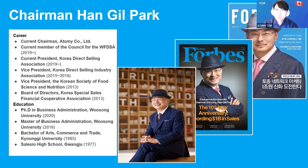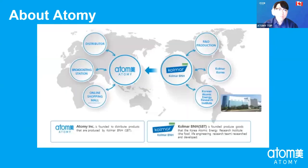Right? He had his own shopping mall before, and that business failed, right? And then when he first started Atomy, he was actually really poor. He didn't have much money, but he didn't show that to people. He made sure to show people that he is going to be successful, that he's going to bring whoever is with him success. And so this is Atomy, how it all began, right?